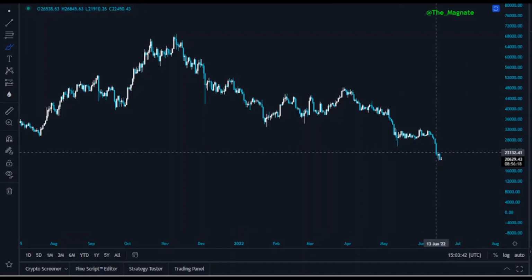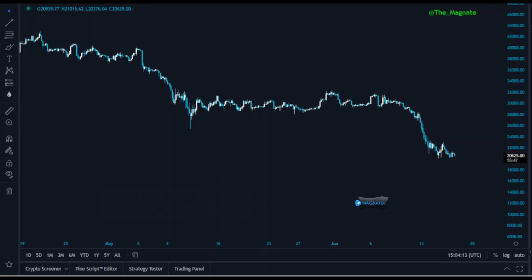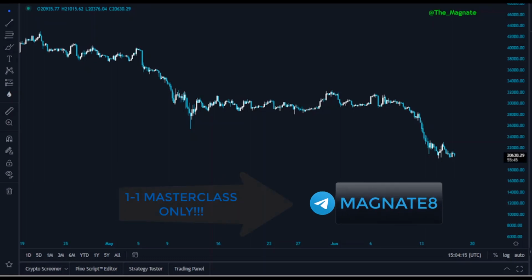So moving on. As I said, it is early for us to talk about 26.5, 32, 34 and $37,000, because we have to move on to lower time frames in order to see the local resistance levels. 4-hour time frame.